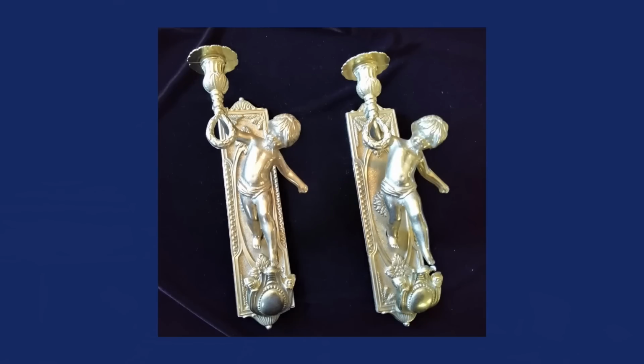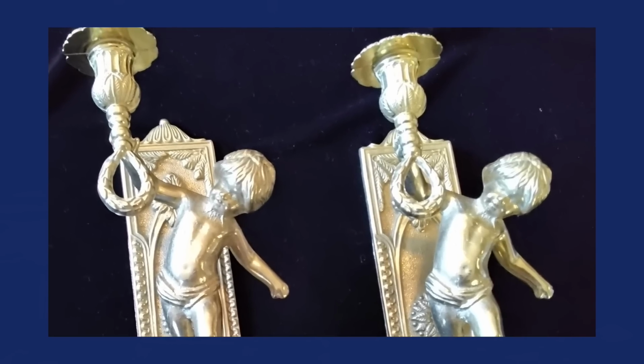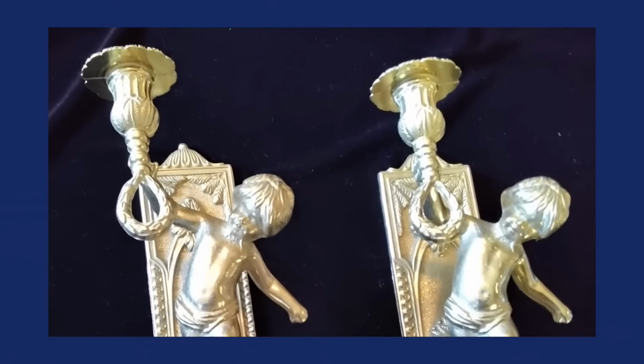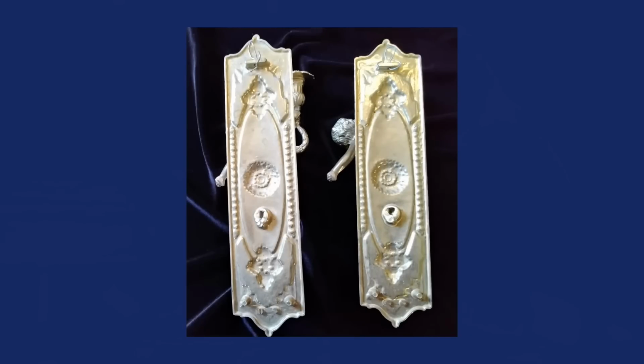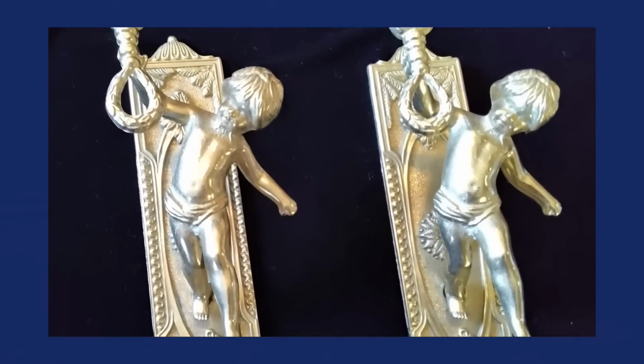They're French. They're beautiful figural cherubs. You can see the classical small figures, and they're holding a little wreath at the bottom, and holding up what would be where the candlesticks would go. They're pretty big, not all that small. They would look good on a dining room wall, or in a living room environment with other classical figures. These pieces are French, and they are cast. They're brass, and then they have a gold overlay.